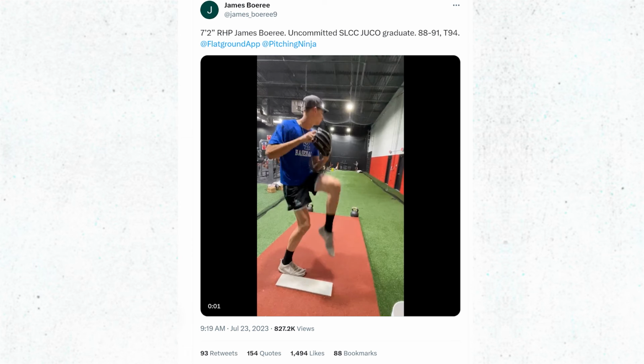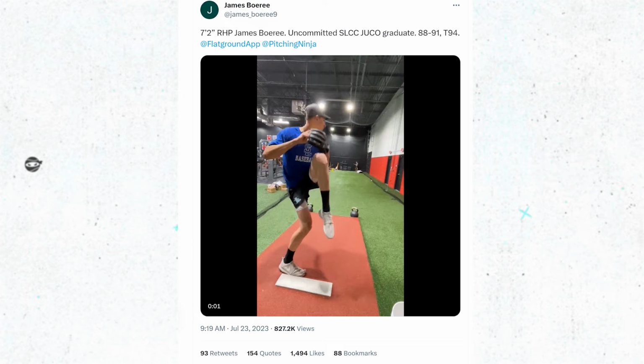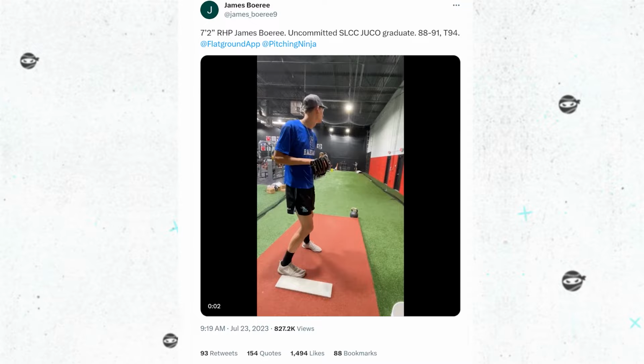And now, my pitching ninja moment of zen. I don't know if this is zen or not, but this attracted a lot of attention on Twitter yesterday. Meet James Boree, a pitcher who is 7'2" tall. It's like Wemby firing baseballs.